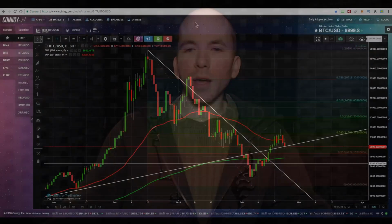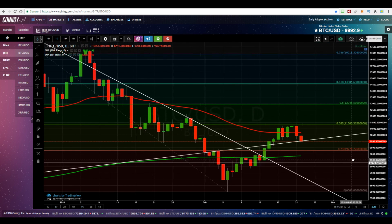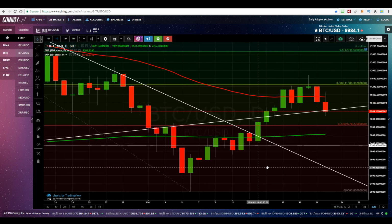Even as I'm speaking to you right now, we're back at 10,000. The battle for 10,000 is back. And look at what's happening to the medium-term trend line here. This is what I was thinking may happen.